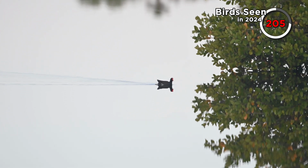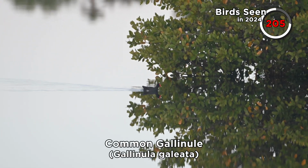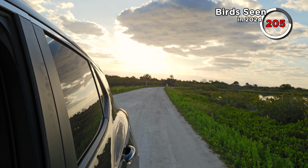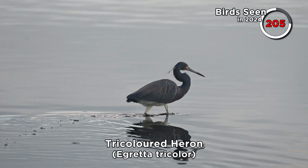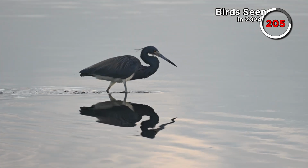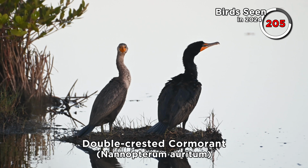Things were a little quiet. A common gallinule swam the marsh, but we wondered if we might have been here a little too early. The sun was still rising behind us, although eventually a tricoloured heron presented itself to us. And some early rising double-crested cormorants.